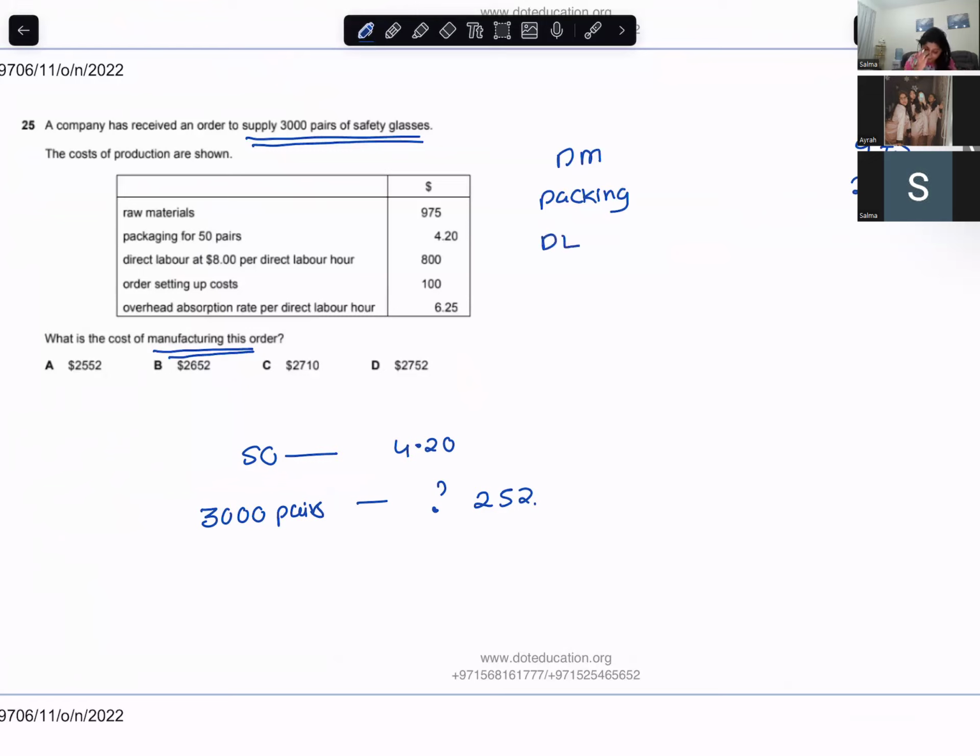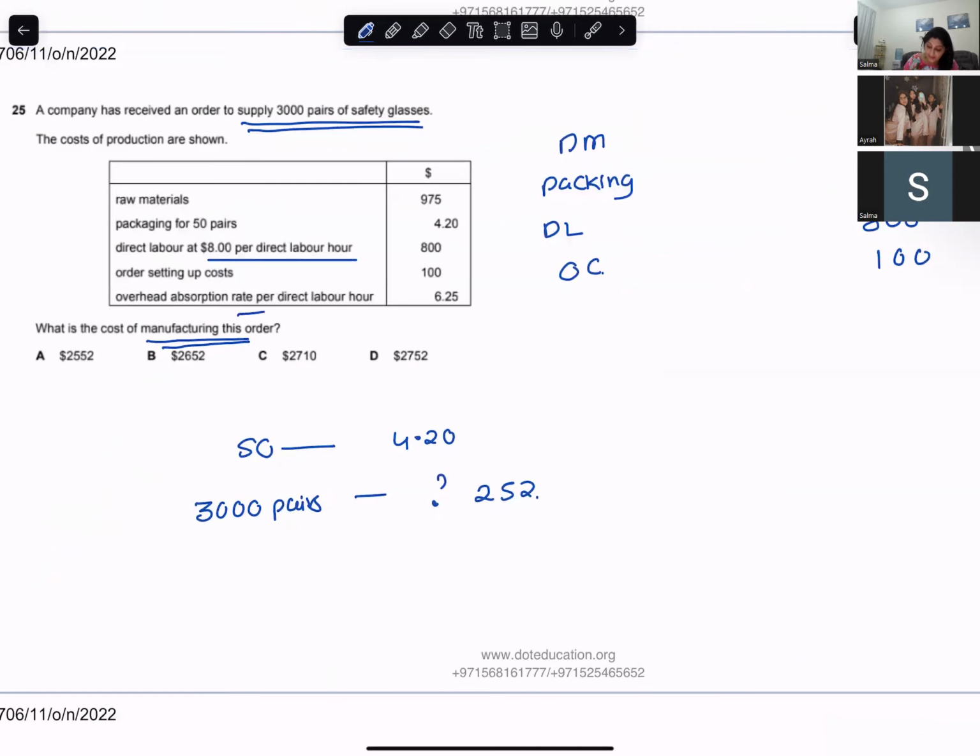Direct labor is 8 per direct labor hour. They've not given us how many hours for how many units, so 800. Ordering costs 100. Absorption rate per direct labor hour for overheads is 6.25. How will I get the direct labor hours? 800 divided by 8, 100 hours. So 6.25 into 100, so 625.